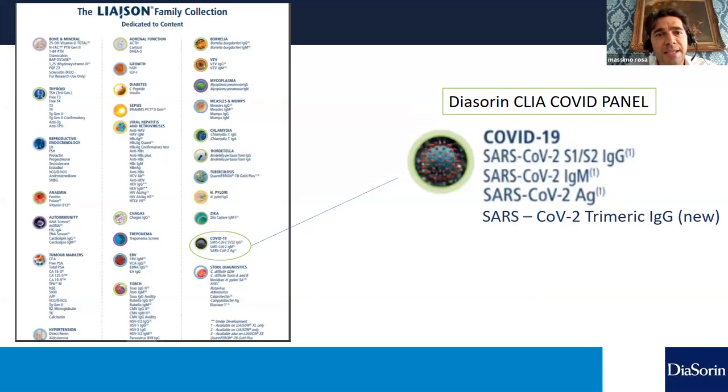The LIAISON family collection, so the menu that we can offer on the CLIA, is enormous. There are more than 120 different assays. If you focus just on the CLIA panel, you see what we had already developed, I'm talking about April of last year.